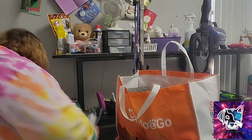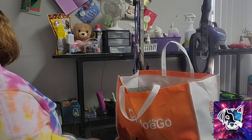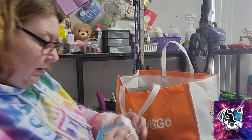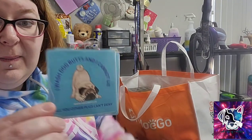It's gonna go down there. Okay. I did get some cute little, y'all know how I love my stickers. But I got this little sticker right there.